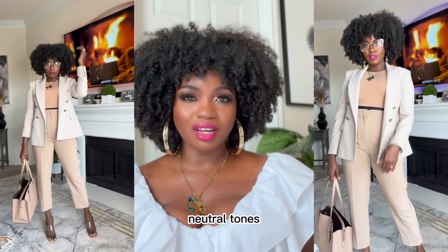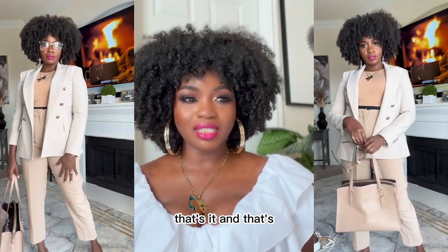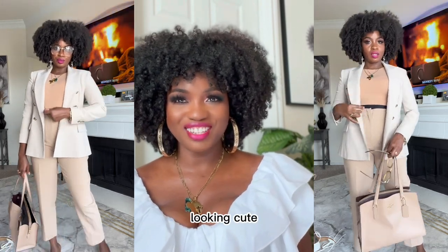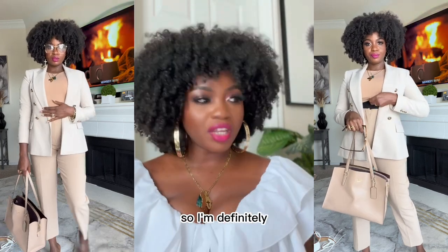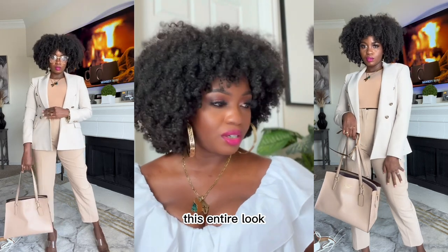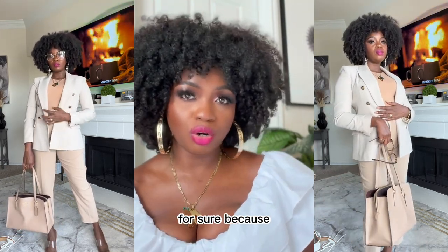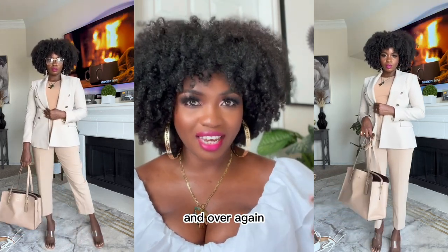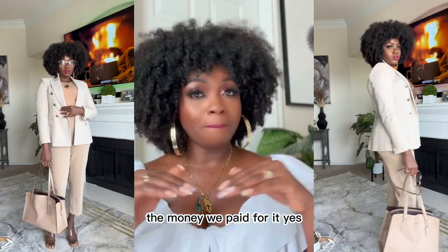I definitely love these neutral tones of different variations of brown. And that's how you can pull off another look like this. Okay, looking cute. Without further ado, let's move on to the next outfit. Yeah, so I'm definitely keeping this entire look for sure. And this bodysuit is a keep for sure, because I see myself wearing it over and over and over again to exhaust all the money we paid for it.